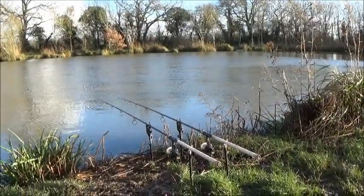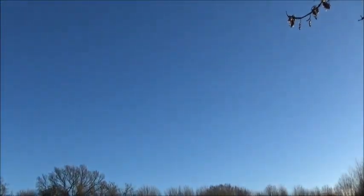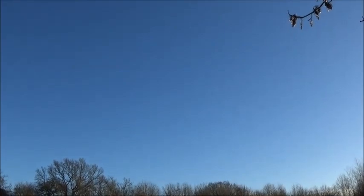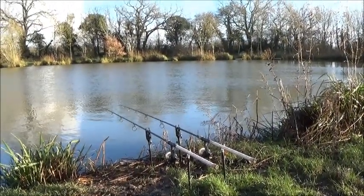Well, I've got a brief dry spell, and yep, you're not seeing things, folks. That's a blue sky. Just respotted again, but I've had a tactical change on the left-hand rod.